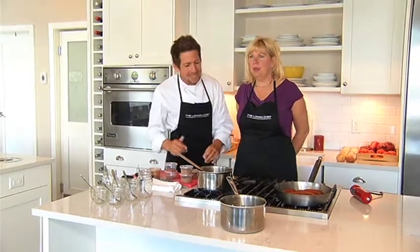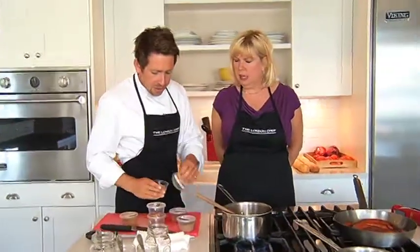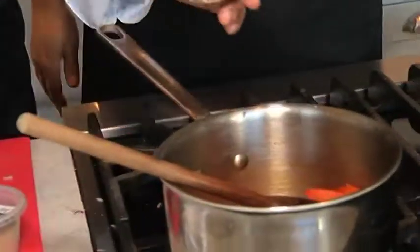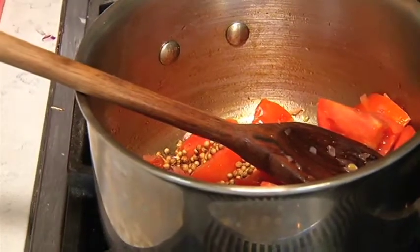Right. But in this instance, let's make our life easy and use a pinch of ground stuff. The only thing whole we've got is coriander seeds, because I want to leave them whole. Just try one of those. Imagine one of those in your ketchup. Isn't that nice? Biting down into one of those is nice. So I'm going to leave them whole anyway.